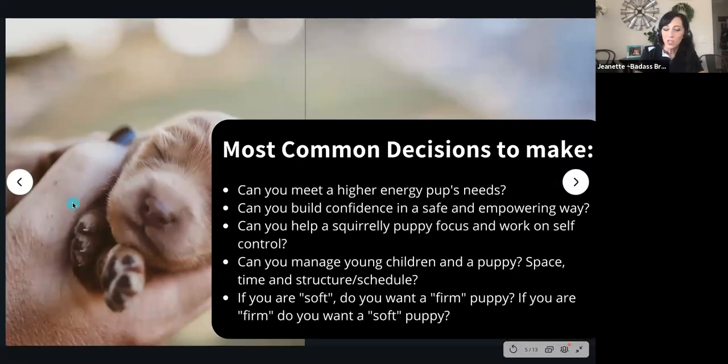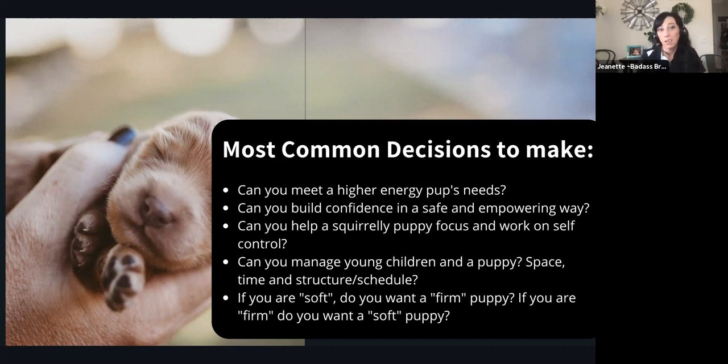Most common decisions you'll have to make when choosing a doodle is, can you meet a higher energy puppy's needs? Now they all look like they are couch potatoes now, but these are working dogs. Doodles have a good amount of energy. Golden retrievers do, poodles do. Can you build confidence in a safe and empowering way if we do have a puppy in this litter that lacks a little bit of confidence? Like, do you feel okay with that? You're like, that fits my needs. I'm good with that. Can you help a squirrelly puppy focus and work on self-control?